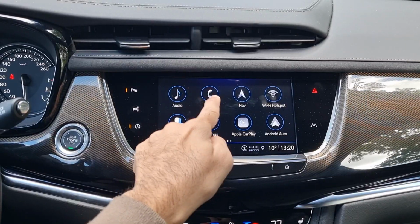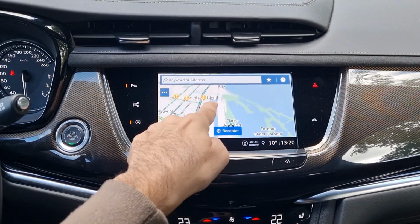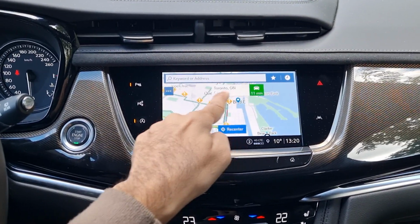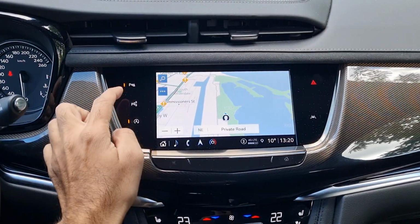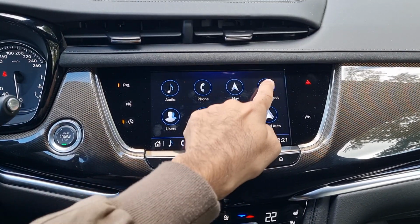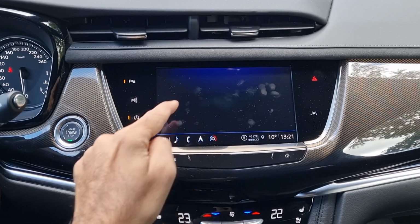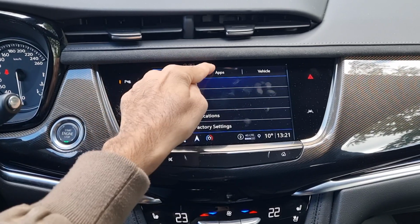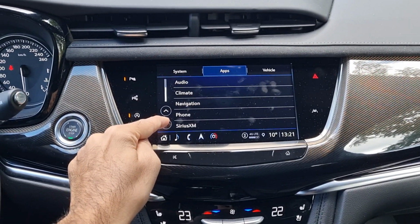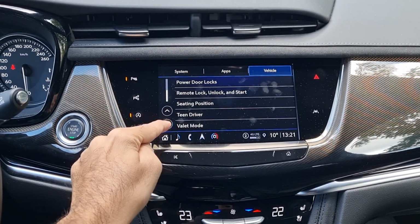Then there is the phone option, and there is the inbuilt navigation system, so even that is provided, but yeah, it's not the snappiest of systems. Then there is Wi-Fi hotspot, so on the inside you can give all the passengers the data too. Then the user, then the detailed settings for systems, time, date, language, every single thing, return to factory options. Then the apps: Android Auto, Apple CarPlay, audio, climate, Sirius XM, navigation.